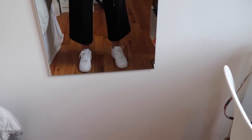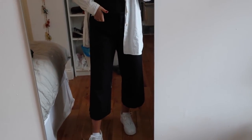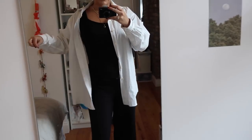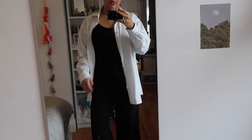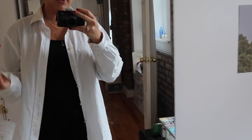Comfortable shoes, Air Force Ones. I think these pants are from Ann Taylor, something like that. I'll look them up online and put them down below. And then my Uniqlo Heat Tech shirt, which is so great. If you don't own one of these and you live in a cold weather climate, get yourself a Heat Tech shirt. And then this button down, I just think I thrifted it.